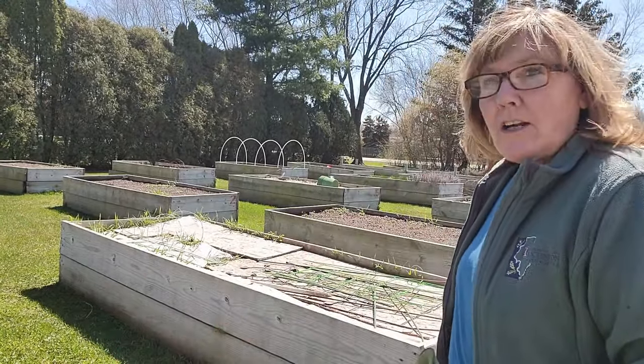Okay, here we are out in the raised garden bed area. And as you can see, it's nothing fancy. We basically used untreated lumber and we made 21 beds. We didn't start with 21. We actually started with 9, and then every year we added 3 until we had 21 beds. And everybody gardens in these beds out here, and they're assigned a bed, and they kind of keep the same bed every single year. And this is where we're going to be vegetable gardening throughout the whole entire summer.